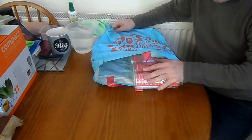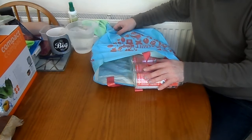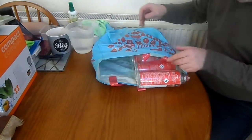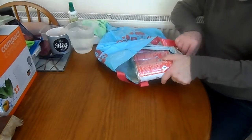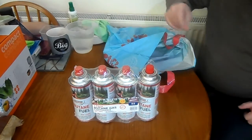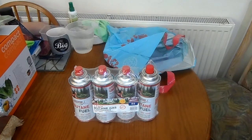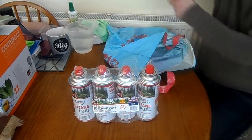Today, I went to B&M's. For years and years, and I'm not exaggerating when I say that, I've been after gas. Well, today, I finally got gas. And what I use that for is my portable gas stove.